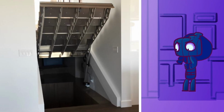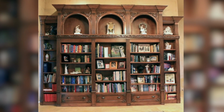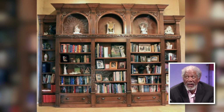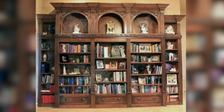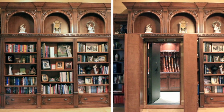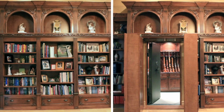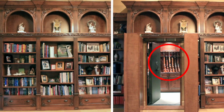Stepping it up from that secret stairway, this ornate bookcase looks as though it's been standing there for 100 years, and with all those books and old-fashioned ornaments, seems like the last place you'd expect sophisticated modern technology. Turns out the towering bookcase is anything but a relic from the past, and actually conceals a heavy-duty security door that houses a covert storage unit. This homeowner seems to have stocked their secret safe room with quite the collection of firearms too. So, wannabe burglars? Don't even try it.